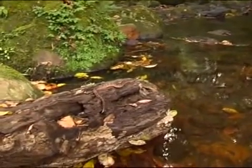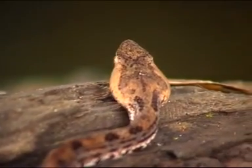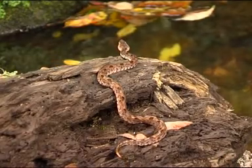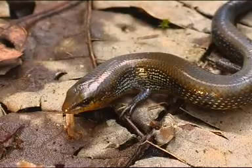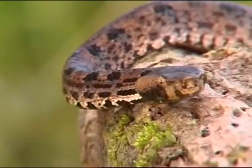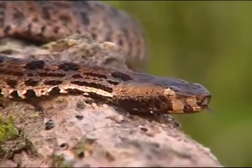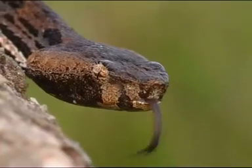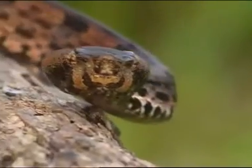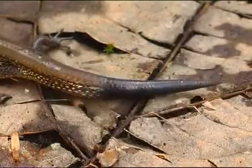Slithering through the high elevation forest floor is this hump-nosed pit viper. Skinks are a favorite food item. Young vipers have a remarkable ability to lure them by wriggling their white tail tips.